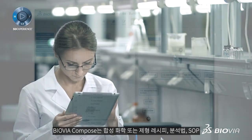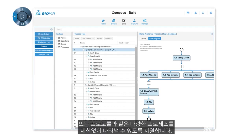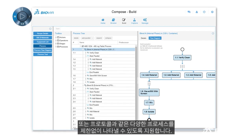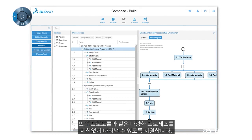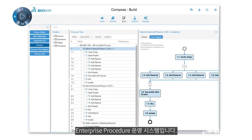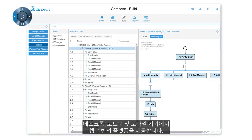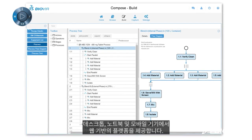With BIOVIA Compose, a procedure could represent any number of processes, such as a synthetic chemistry or formulation recipe, an analytical method, a standard operating procedure, or a protocol. BIOVIA Compose is an enterprise procedure authoring system using built-in libraries of operations and actions. It provides a dynamic web-based user experience on desktop, laptop, and mobile devices.